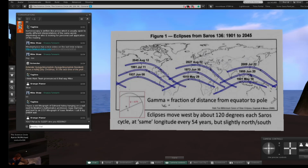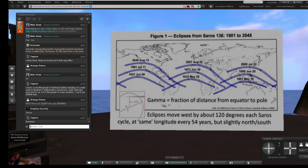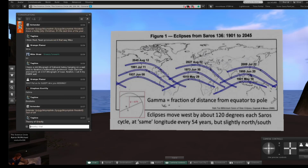By the way, does anyone know, that one's a very famous eclipse? May 29th, 1919. Does anyone know what the significance of that one is? That's a very famous total eclipse. Yeah, Ted, got it. Okay, yes. In this case, it's not the special theory of relativity, it's the general theory of relativity.